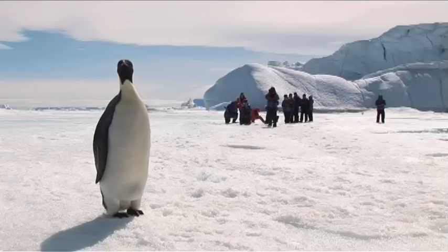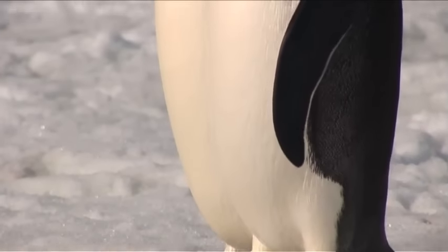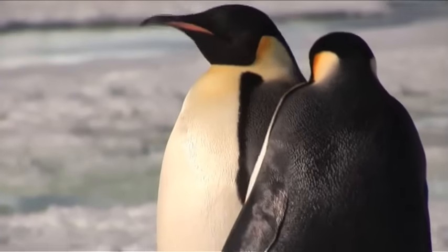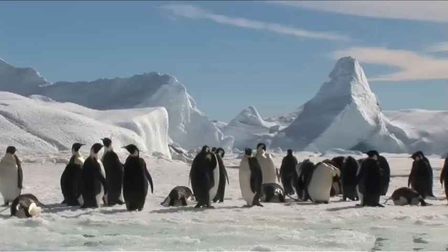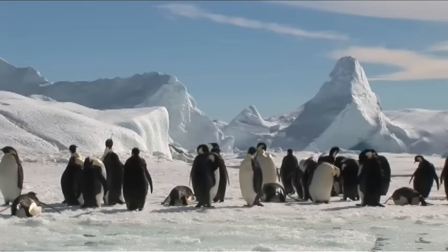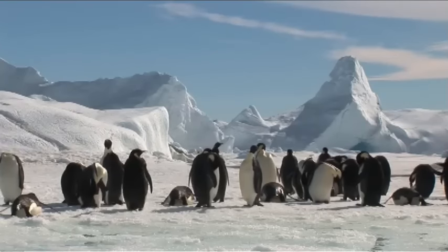Emperor penguins are the largest of all the penguin species. They look quite similar to their cousin, the king penguin, which we just saw yesterday, but they are most definitely the largest and most robust. You'll notice they're a bit rounder, and they have feathers which extend all the way down their feet and also down their bills as well to keep them warm in these harsh conditions.